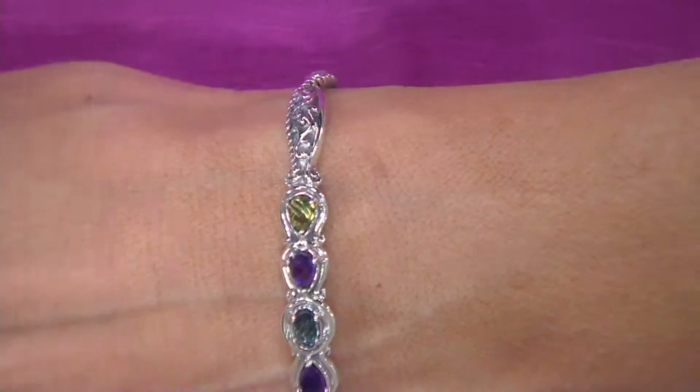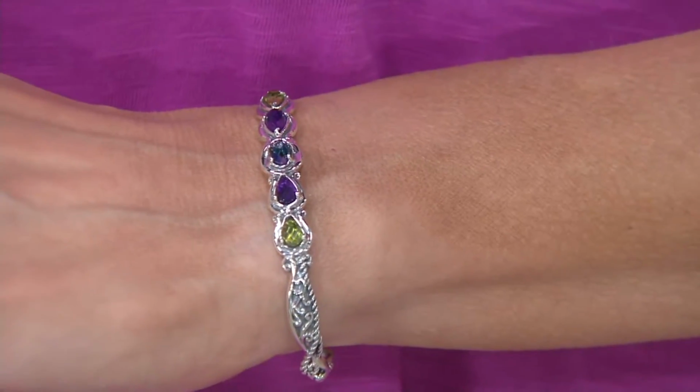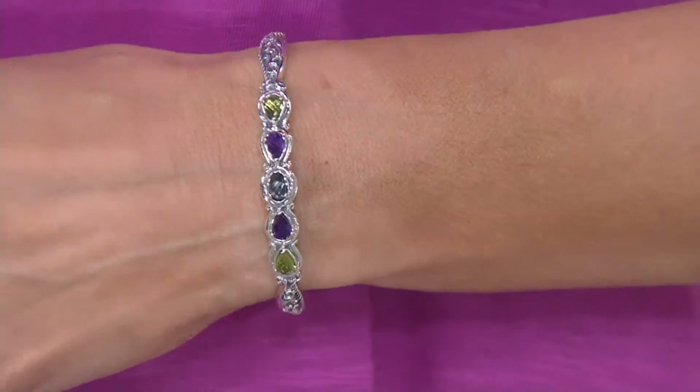So I'm actually going to steal one of these because I paired it with the dragonfly cuff. I'm going to try to sneak that in a little bit so that you can see, because the color stories are perfect. Amazing.